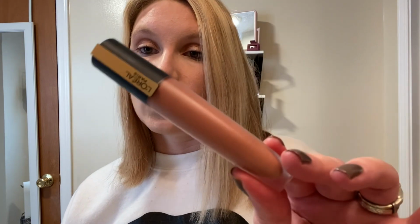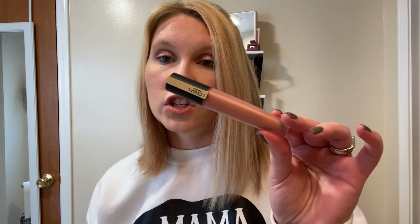But this is the L'Oreal Paris in the shade 416 I Create. I really like this lipstick because it seems to last as I drink my coffee and water and stuff throughout the day. It seems to stay on my lips really good. It's a matte color and it also seems to be really good with my skin tone. So I've really been enjoying wearing this lipstick. I've had it for a couple days now.